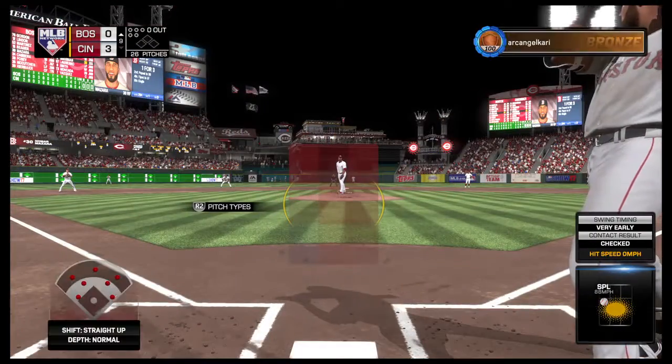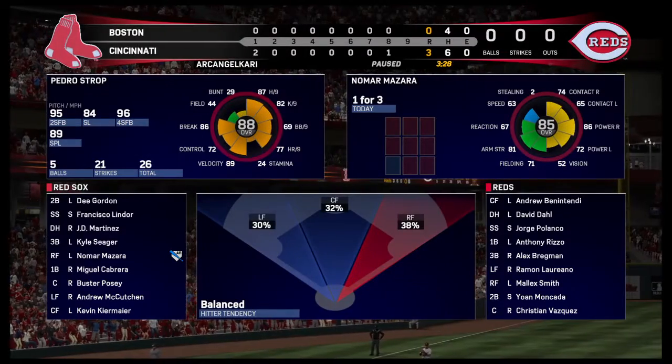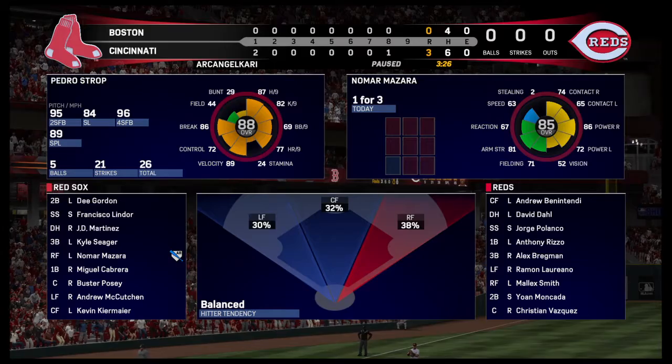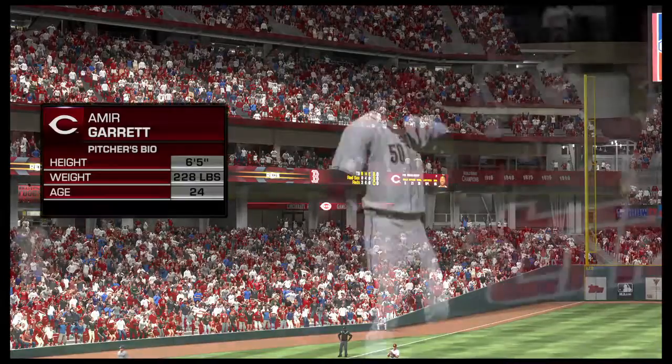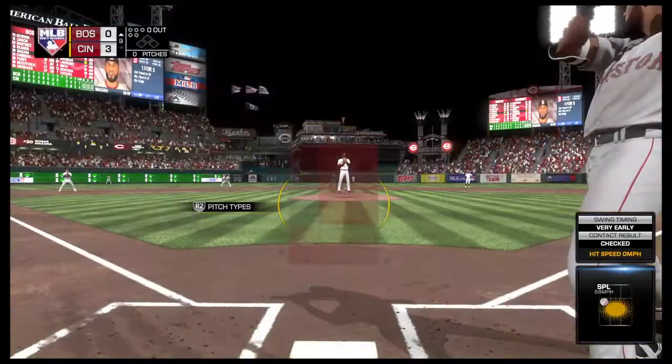Digging in and looking for more. No more. Mazzara. They'll try and lead things off here in inning number. Garrett.